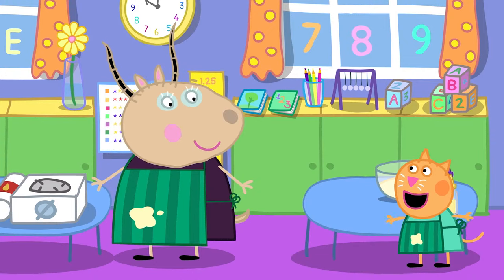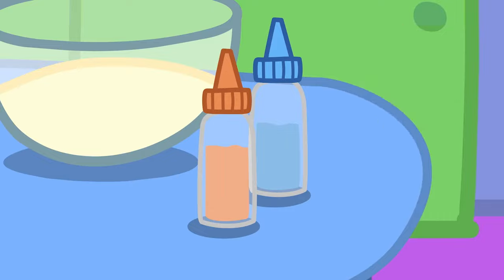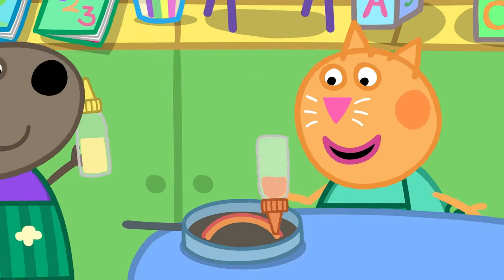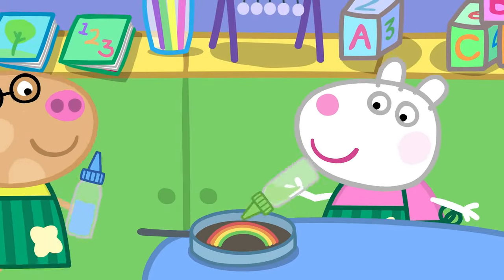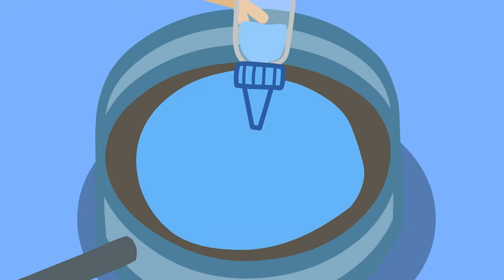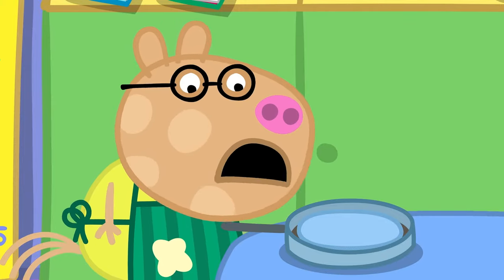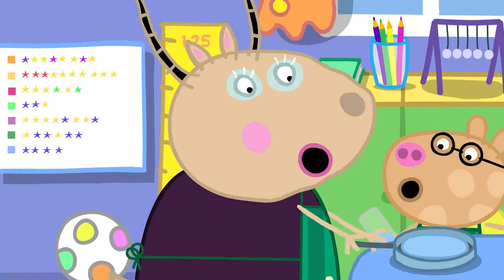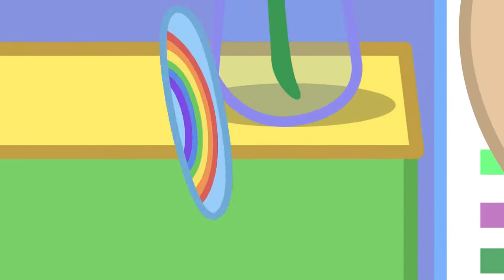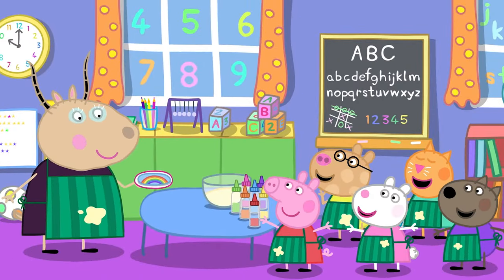Can we make a rainbow next? Why, of course. Peppa and her friends add all the colours of the rainbow. Red. Orange. Yellow. Green. Blue. Rainbow pancake. All the blue has created a lovely blue sky. Lovely. Can I have some?